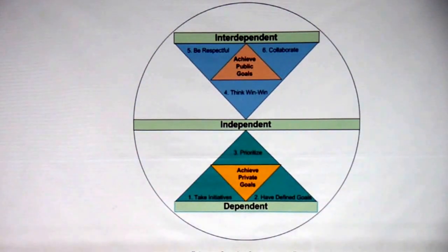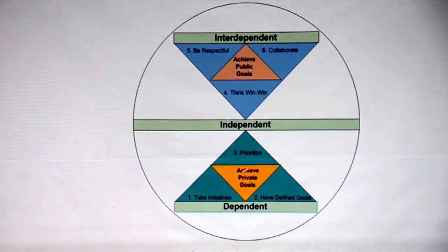With that, I'm going to talk about why we are doing a project like this. So this is a chart from a famous book called 7 Habits of Highly Effective People. Some of you might have read that book. And now here you see the dependent here. Like when we are born, we are dependent on our parents and many other people. And then if you practice these habits that are shown here, the first one is take initiative. And the second one is have defined goals. And then the third one is prioritize your work, basically schedule and prioritize. Now if you practice those, then we can achieve something called our private goals.